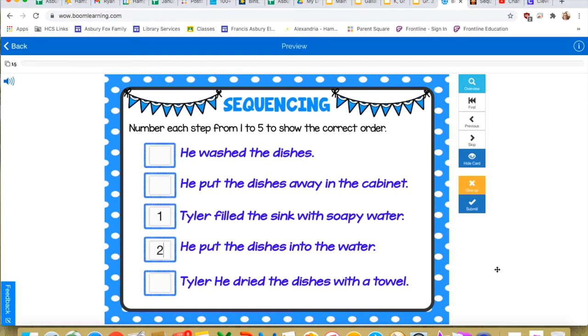Okay, so we filled the sink with water. We put the dishes in the water. So now are we going to wash them, put them away in the cabinet, or dry them with a towel? Well, think in your mind the process. After you've put the water in the sink, you put the dishes in the water, now the next step is you're going to wash those dishes, right? Okay, good job. And then after we've washed the dishes, do they go straight into the cabinet or do you dry them with a towel first? Let's think about it. Right, you would dry them with a towel and then you could put them into the cabinet. All right, good job, guys.